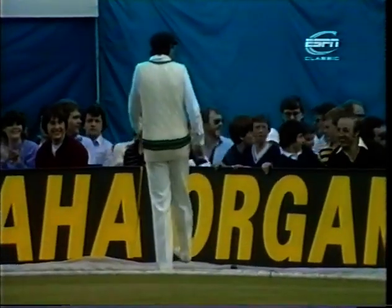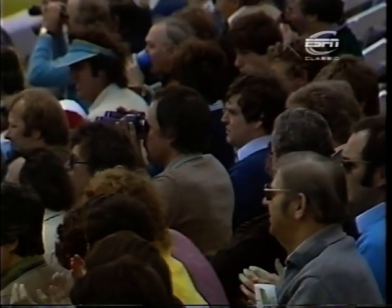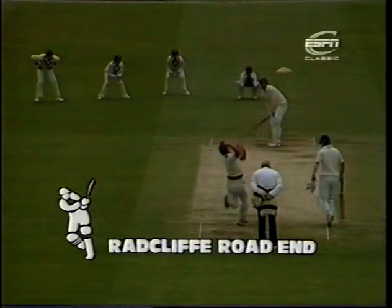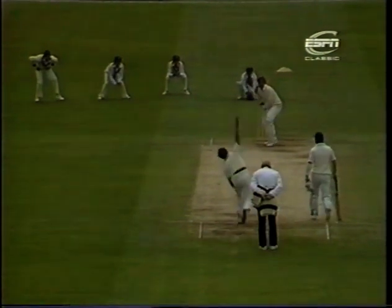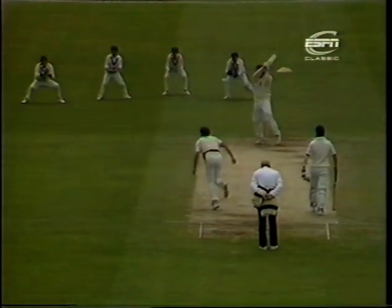Right on top of that one, and 4 runs. It really went off the middle. Nothing that Dyson could do about it. This is a superb shot. The foot goes across, and he stays right over the top of it. Beautiful stroke.